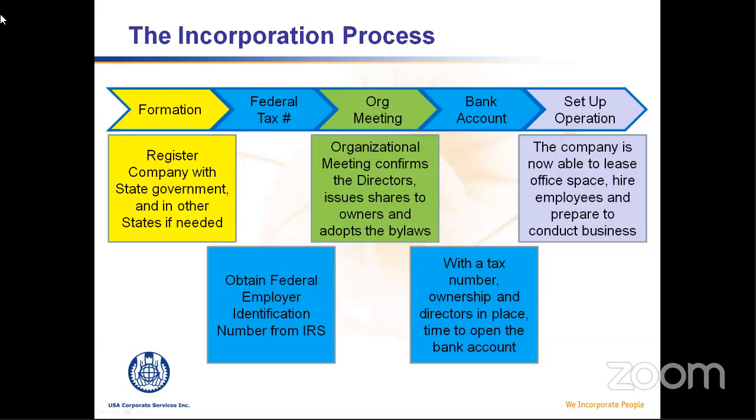This is also very important because when you go to set up a bank account, they want to see who owns the company and who is managing the company, who is authorized to do stuff. So by the time you get to the bank, you're going to need a tax number and you're going to need to show who is authorized to do what.